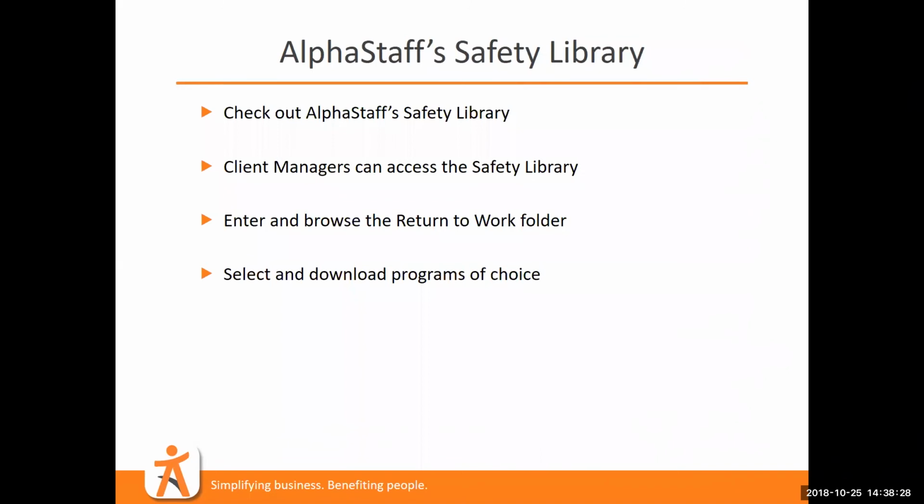When clients come on board, we try to find out who's going to be in charge of safety, either the HR person or possibly a safety director. If they're a manager, they can have access to the safety library. We often get asked, can my employees access that safety library? We downplay that. We really don't want employees to have access for one major reason.